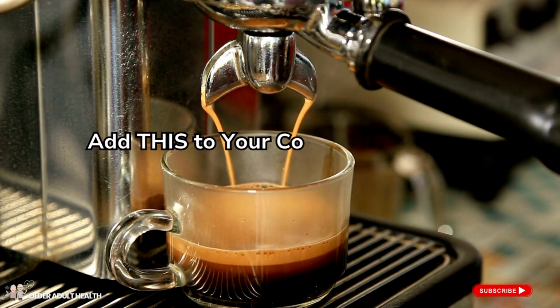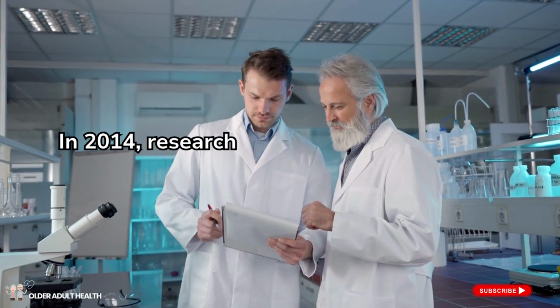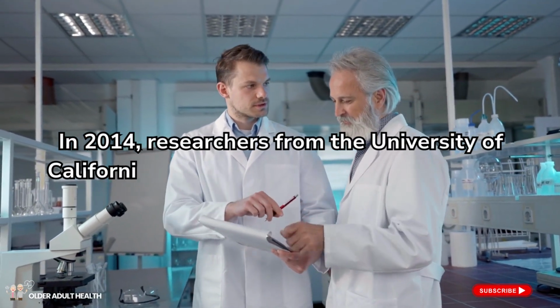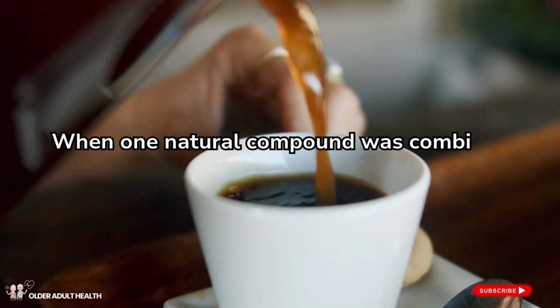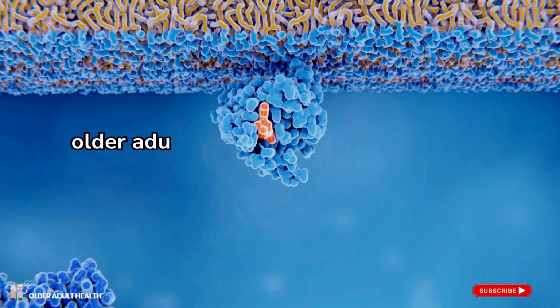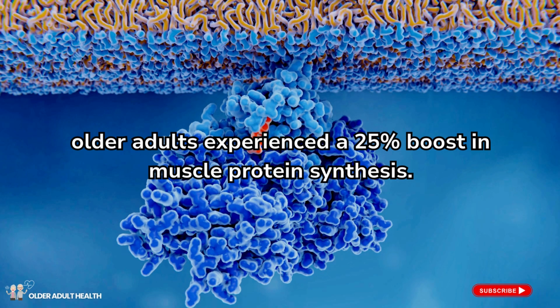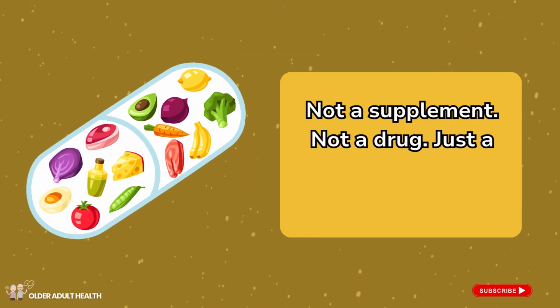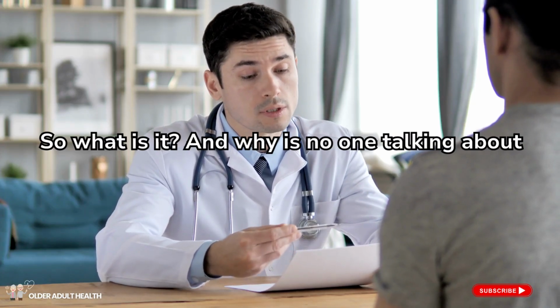Add this to your coffee to rebuild muscles fast. After 60, in 2014, researchers from the University of California discovered something remarkable. When one natural compound was combined with coffee, older adults experienced a 25% boost in muscle protein synthesis. Not a supplement, not a drug, just a simple addition to your morning cup. So what is it? And why is no one talking about it?